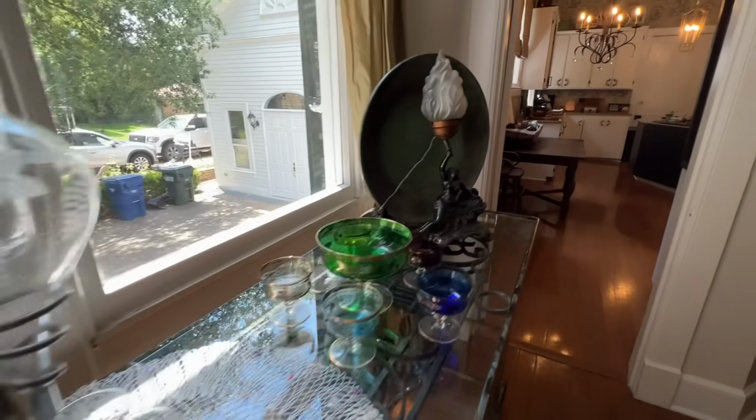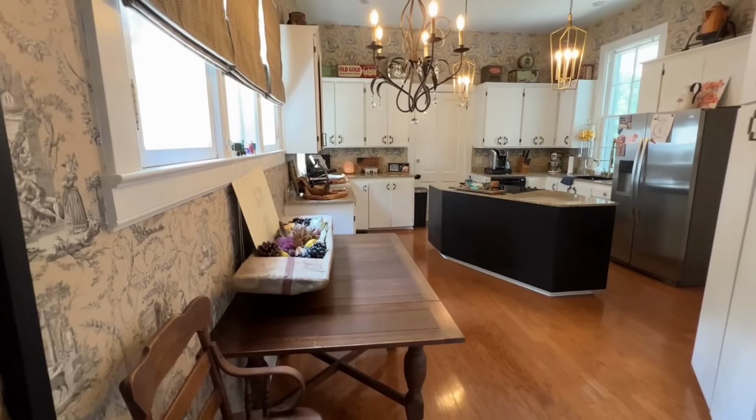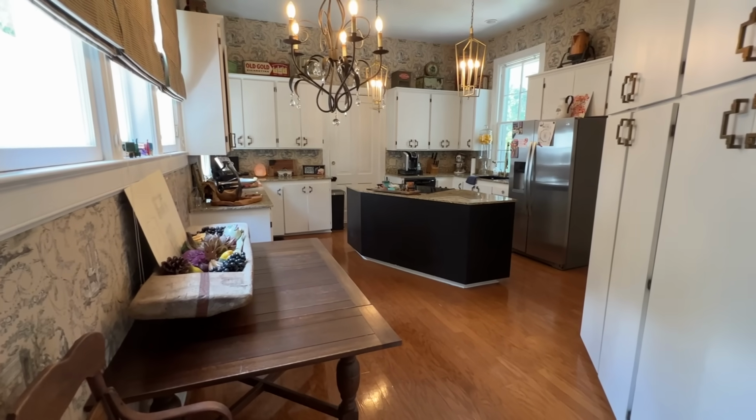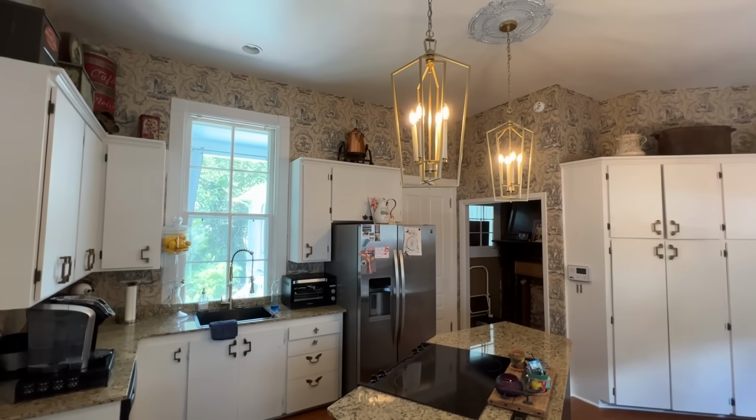Off of the dining room, we have this fantastic kitchen. The current owners have made perfect use of a slightly awkward space and created a place that is wonderful for entertaining.